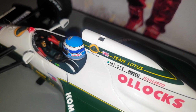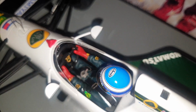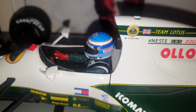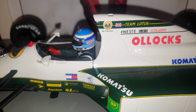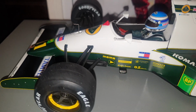So after removing the casing, I can show you in a little more detail. So straight to the cockpit. Mika Hakkinen had a red steering wheel, so it's a slight inaccuracy from Spark there. Also, the helmet, the blue shades are not quite accurate, and there's a few more small inaccuracies from Spark that I'm not really going to notice without reading other reviews and watching review videos to remember.